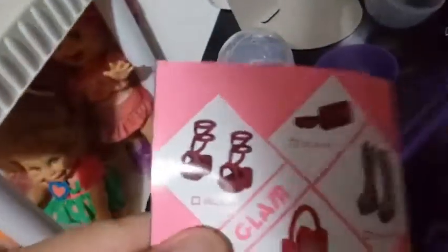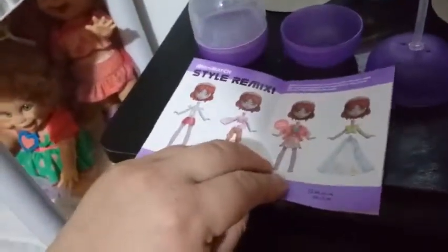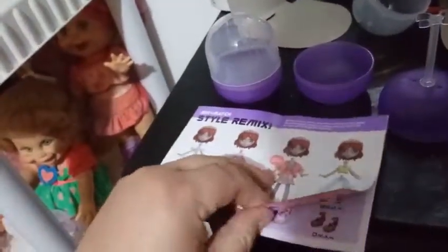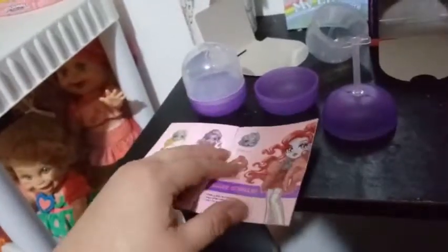But we did get GGS01 sandals, and then GGA01 purse. And then we got this top, so it's the GGUT01 top, and then we got this skirt, the GGLT05 skirt. So there really is no name for our girl, which I guess leaves it open for you to name them yourself.